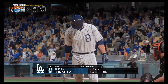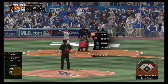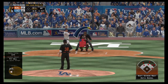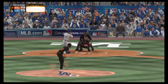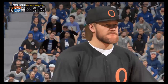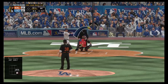Adrian Gonzalez will dig in. 1 for 2. He grounded out the first time and followed that with a base hit in his second plate appearance. Infield in the overshift here. Now the pitch. That tails back over. Strike one. Well, that pitch isn't going to light up the radar gun, but it's been effective. Well, it doesn't have to. If you get that good movement and put it in the right spot, it's plenty good enough to do the job.